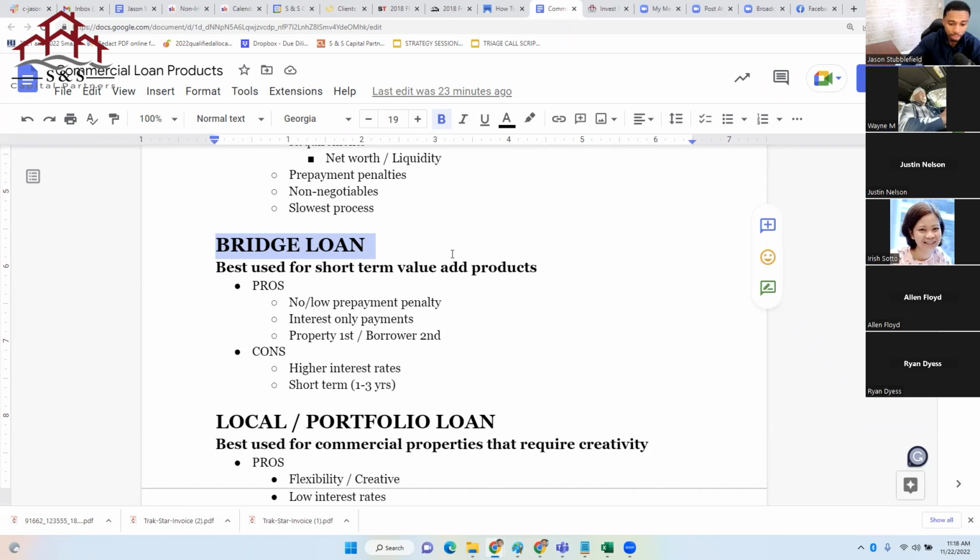Hey, I'm buying something at $100,000 of NOI. I want to be able to quickly get it to $150,000 in NOI, $200,000 in NOI. So I've got a plan. I'm going to implement that plan. And once I do, I'm going to be able to make a lot of money and refinance this loan or sell it to get out. And this is where bridge loans really come into play, because they help you do that.